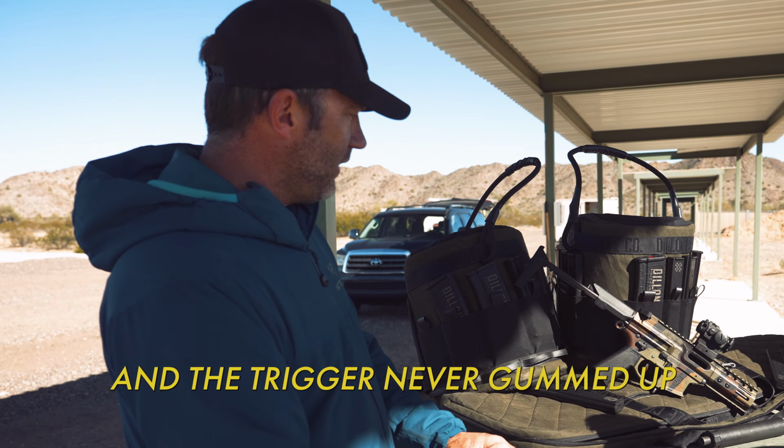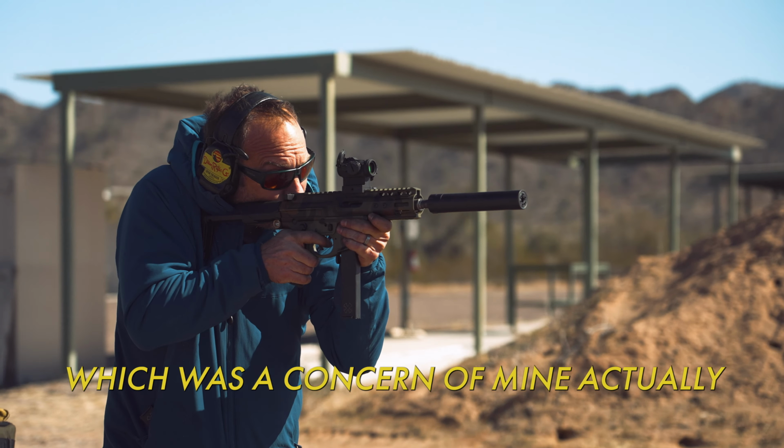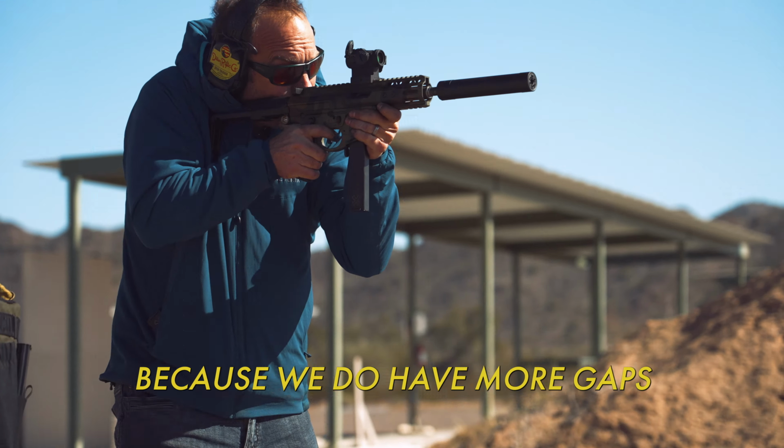The trigger never gummed up, which was a concern of mine actually, of shooting it suppressed, because we do have more gaps than a normal trigger. But shooting 5,000 rounds with no pause, no issues. On top of the 5,000 rounds we shot 2 days ago. Yeah, just sore thumbs.